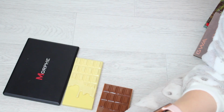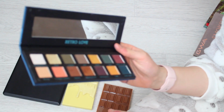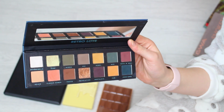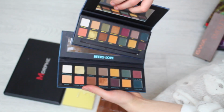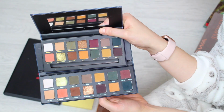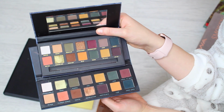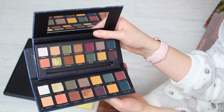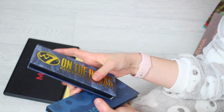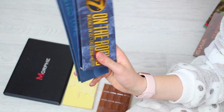And then the Retro Love palette, I believe, is a dupe for, again, another Anastasia Beverly Hills palette, the Renaissance one, which oddly, oh my god, how weird is that? Them two are like identical, kind of. Oh my god, do I need both? Yeah, I do actually, and I'm gonna keep them, and I have an addiction.